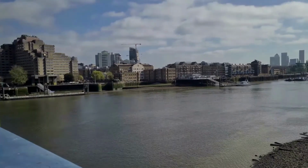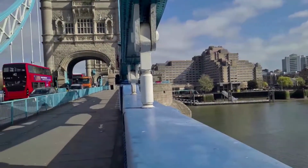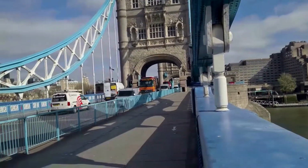Lots of famous people left from St Catherine's Dock, because until Tower Bridge was built, it was right next to the Tower of London. You can just see in the shot here.